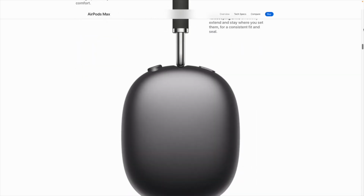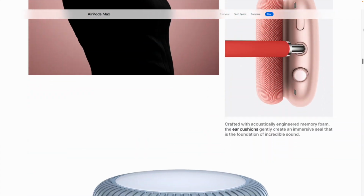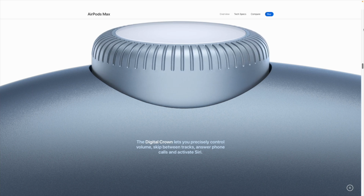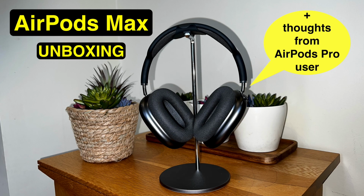At £550, that's a lot of money for what I use headphones for, and also I've been using AirPods, and specifically AirPods Pro, for many years, and I think they are great little devices that I use every day for walking and running. But let's get into the unboxing of the AirPods Max, and I will share my initial thoughts, why I did eventually purchase them, and I compare them for my use against AirPods Pro.